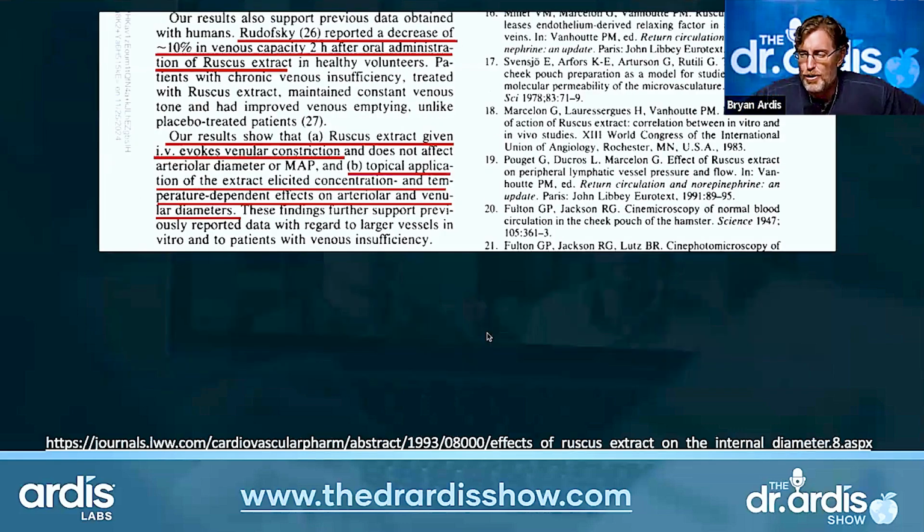Isn't that amazing? Rudofsky, a researcher, reported a decrease of about 10% in the veins' capacity 2 hours after swallowing butcher's broom extract. Within 2 hours, they saw less blood in the veins because the veins constricted by 10% volume. So when the tube shrunk, the amount of blood in there shrunk too. That means you're getting better blood flow back up to the heart. In 2 hours. That's amazing.